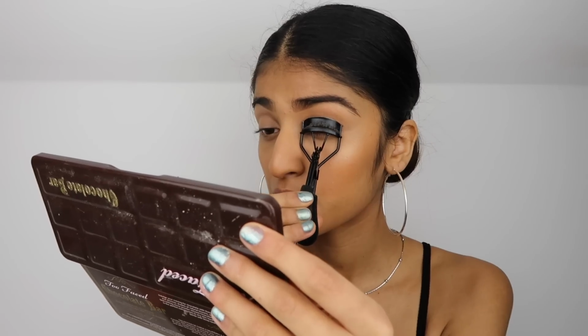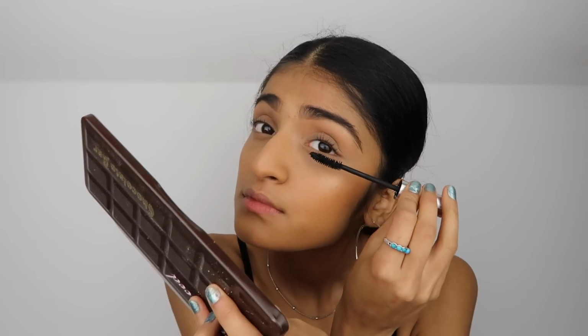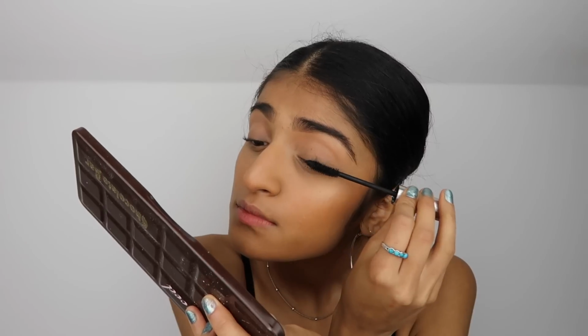So now all that is left is mascara. Sometimes I will add a bronzy colour through my crease, but today we're just not going to do that. I'm literally just going to do mascara. So I'm using my favourite combination, which is the Isla Eyelash Curlers and Kiko Unforgettable Mascara. This combination is so good. Okay, I've curled my eyelashes and now time for mascara. Okay, so that's pretty much it.